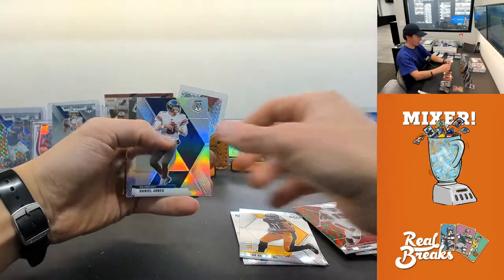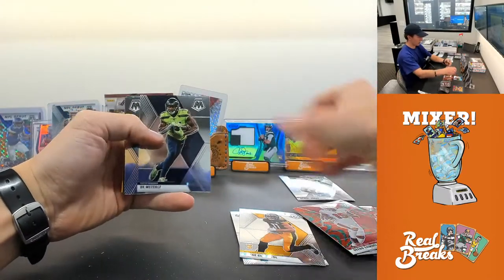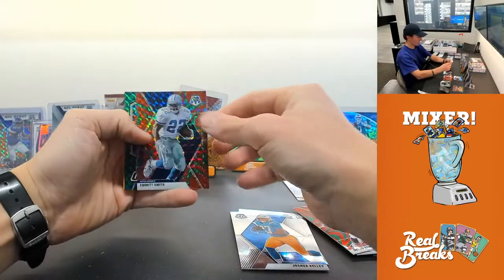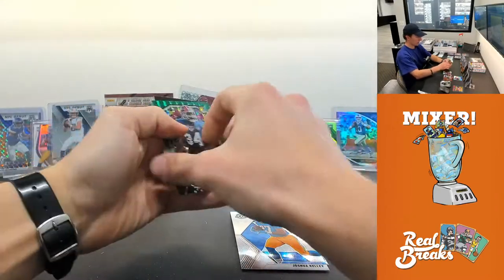Deebo Samuel, there's a Daniel Jones silver. Get that saved up. Joshua Kelly, base rookie. Emmitt Smith, then Thurman Thomas, old school.